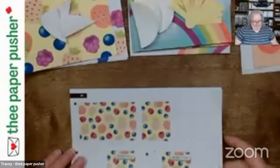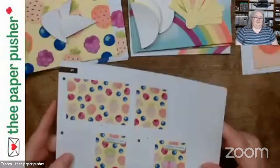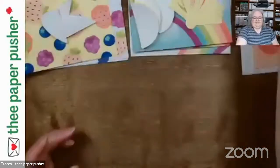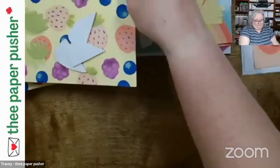So now we're going to go with the berries. Oh, very proud of you. How cute is that? I love me a good pun. So this is how nicely and how quickly these kits go together.